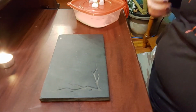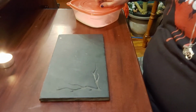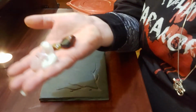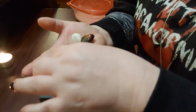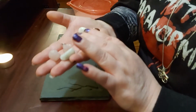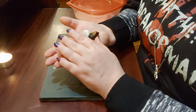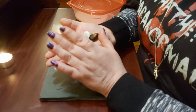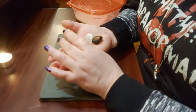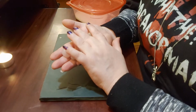Okay, so now we are gonna re-energize and purify our crystals. These are my crystals that need to be purified. By purifying them, like we believe they protect us, so they absorb all the negative energy, but at one point they must be released. So to release the negative energy, what a better time to do it than on a full moon.